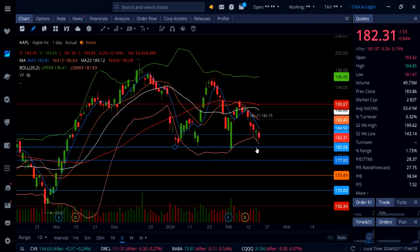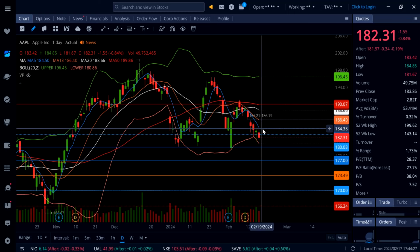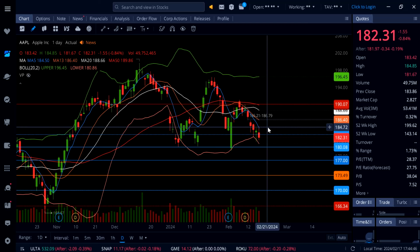So going into Tuesday's session, Apple needs to get above, I would say, at least 183 and then 185. If not, you're going to see this head and shoulder pattern playing out and Apple taking out 180. That means one thing, you're going to see more dump off on Apple, at least down to 177 and then 173.